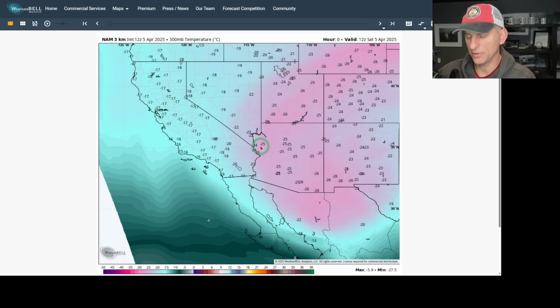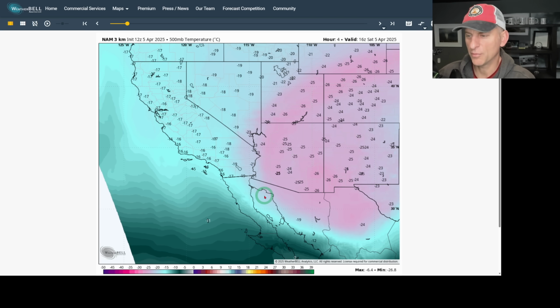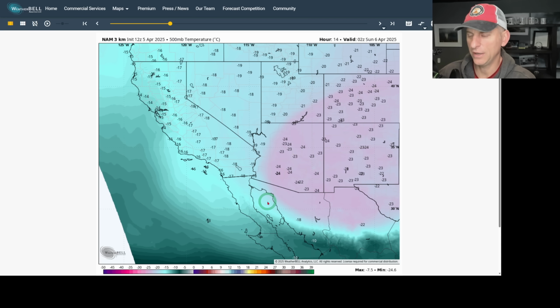But if we take a look at the upper levels of the atmosphere, this is the North American model hot off the presses, 500 millibars or 18,000 feet.